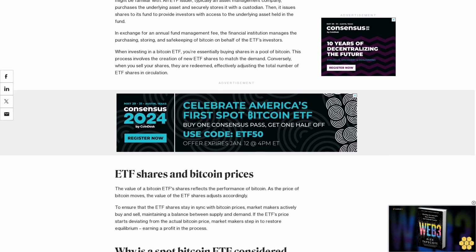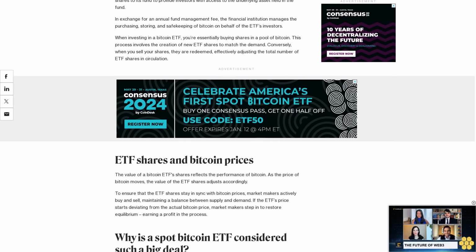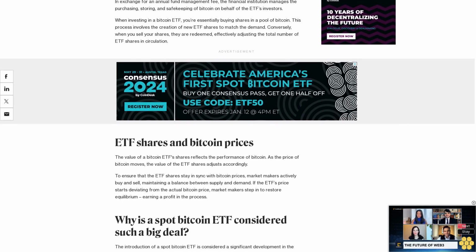Convenience and accessibility. A spot Bitcoin ETF makes it easier for retail investors to gain exposure to Bitcoin without the technical challenges of wallet management and private key security. It offers a more user-friendly and familiar investment vehicle.